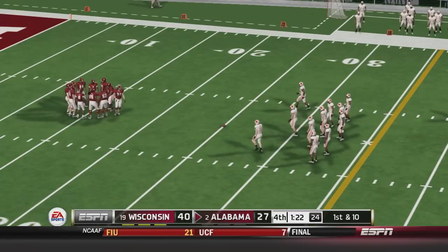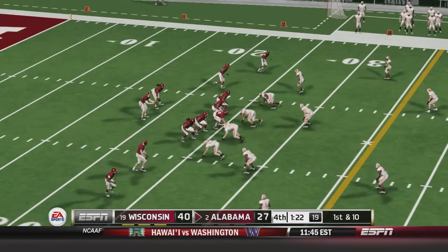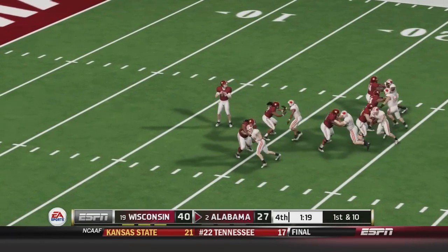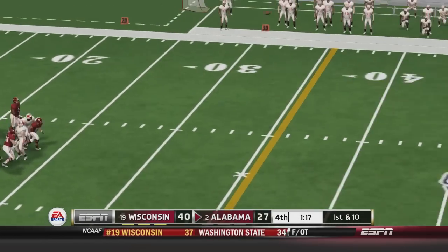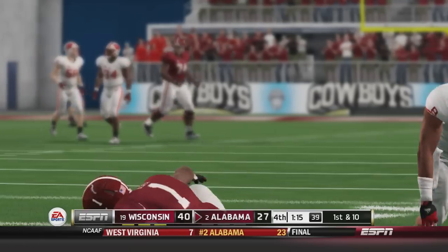Pretty good looking touchdown drive the last time these guys were out there. A little over a minute in the game. He's going to air it long. Tackle made right around the 28-yard line.